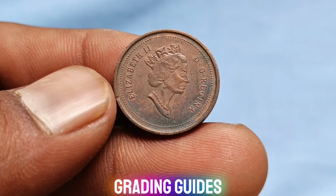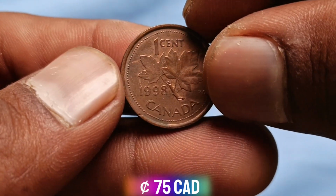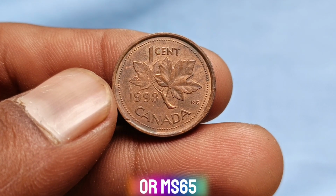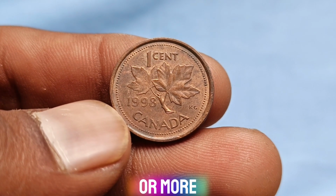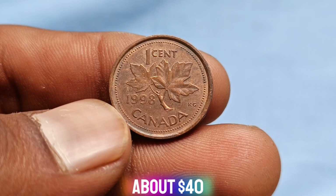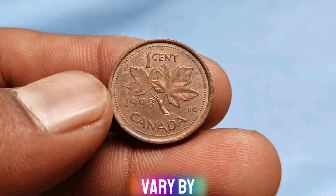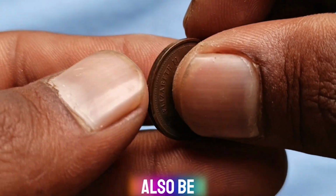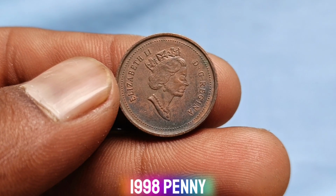According to grading guides, MS63 red-brown examples might be worth around 75 cents CAD, while higher-grade MS64 red or MS65 red coins can command approximately $7.25 CAD or more. Even MS66 red examples might fetch about $40 CAD in today's collector market, though prices vary by dealer, grading service, and demand. Collectors should also be aware of special varieties and rare pieces associated with the 1998 penny.